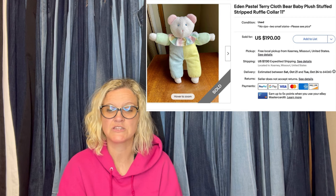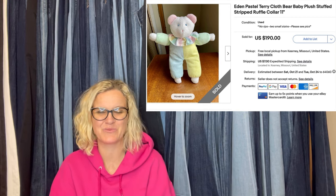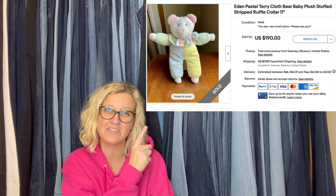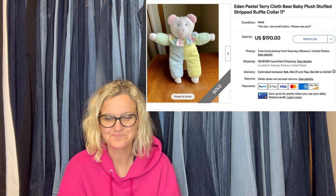There you go. I got this Eden Pastel Terry Cloth Bear plush at the Goodwill Bins and paid about a dollar. It sold for $190 plus shipping in 3 months. Yes, yes, yes. Be on the lookout for these Terry Cloth stuffed animals. If it's Terry Cloth, look it up.